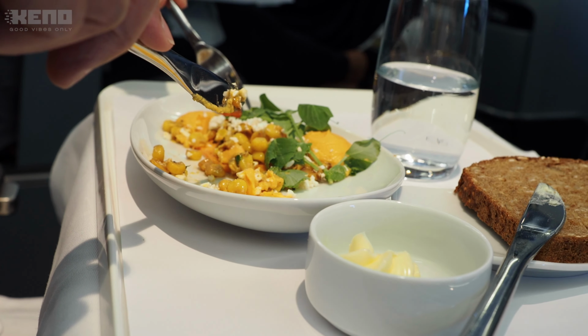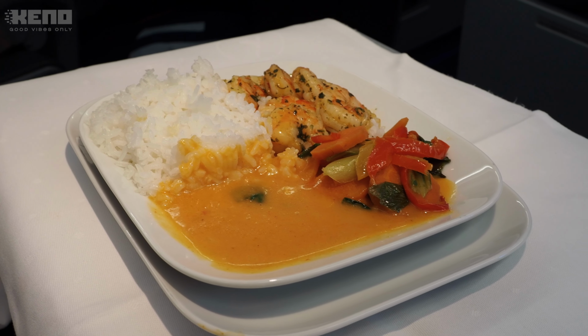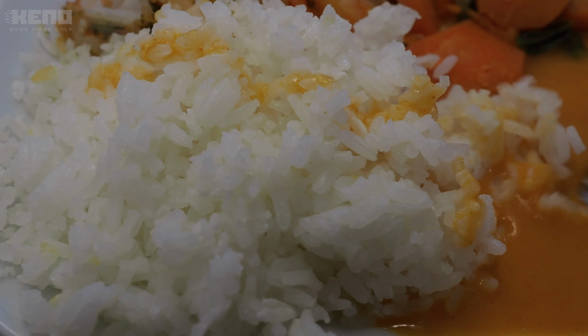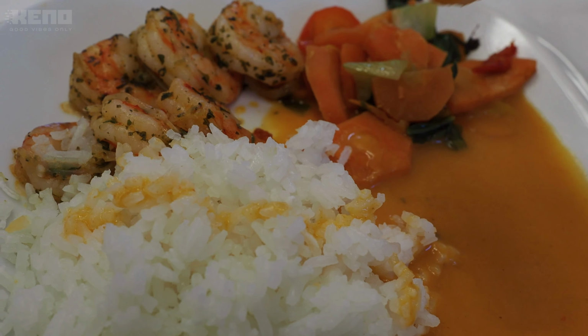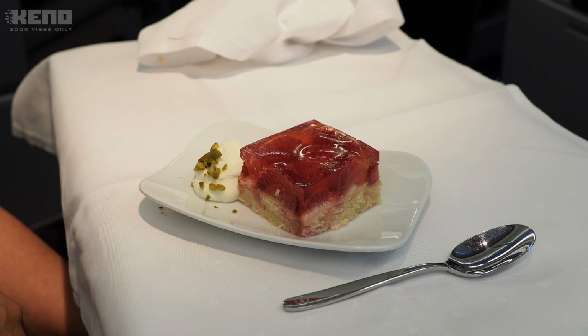I love that in every business class I've been to, they usually toast the bread. It's so good. And for the main, we ordered the same thing. My mom ordered sauteed prawns with sesame vegetable, jasmine rice, and red Thai curry sauce. And as expected, they made the curry not too spicy. If this is served in Thailand, in Bangkok, I would be sweating bullets already.